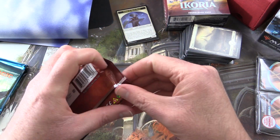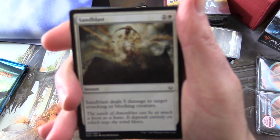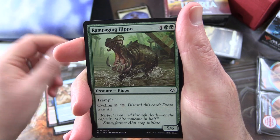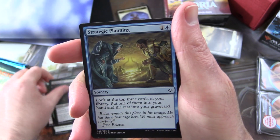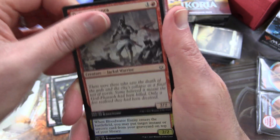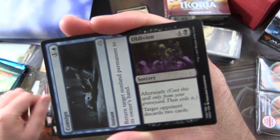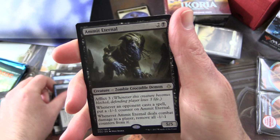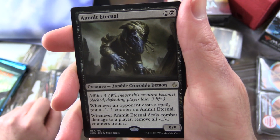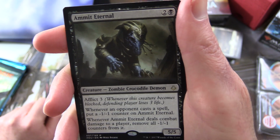On to Hour of Devastation. So clearing out some of their old packs, I guess, laying around the place. We've got Sandblast, Kindled Fury, Aerial Guide, Rampaging Hippo, Moaning Wall, Strategic Planning, Wall of Forgotten Pharaohs, Desert of the Glorified, Scavenger of Souls, Defiant Khenra, and uncommons Bloodwater Entity, Riddleform, Consign to Oblivion, one of these split cards, and the rare is Imminent Eternal? Creature, Zombie Crocodile Demon, 5/5 for 5 with afflict 3. Whenever this creature becomes blocked, defending player loses 3 life, and whenever an opponent casts a spell, put a -1/-1 counter on it.